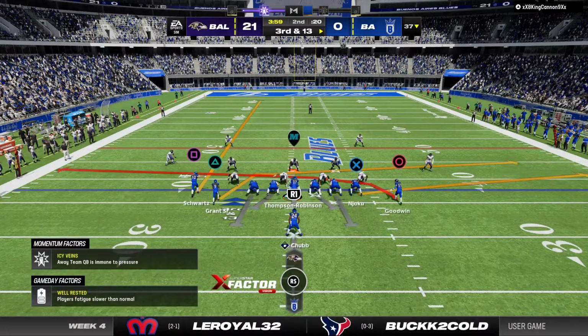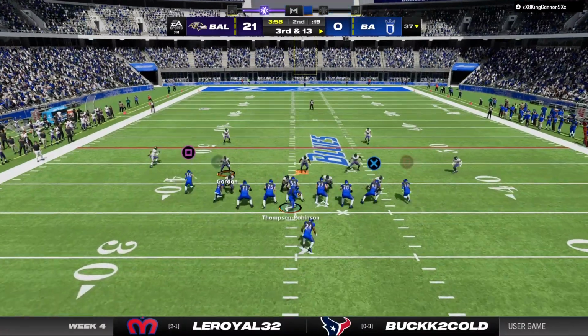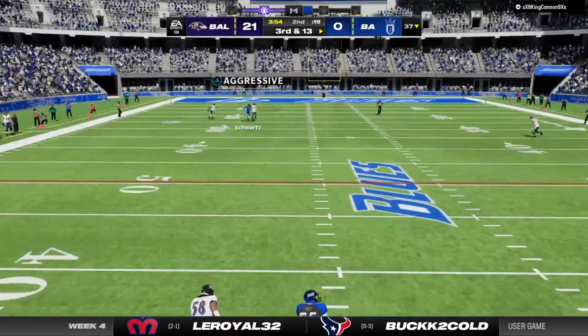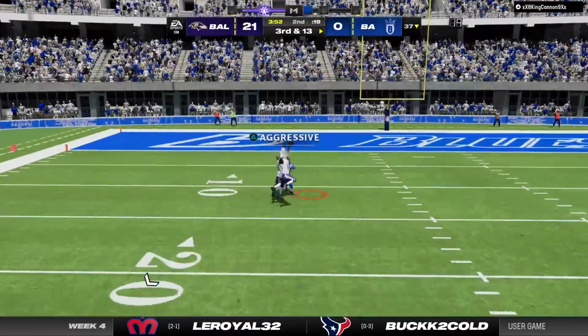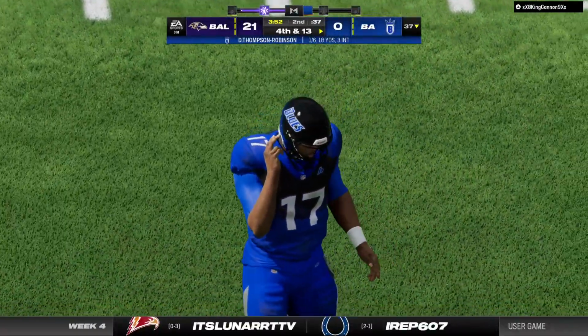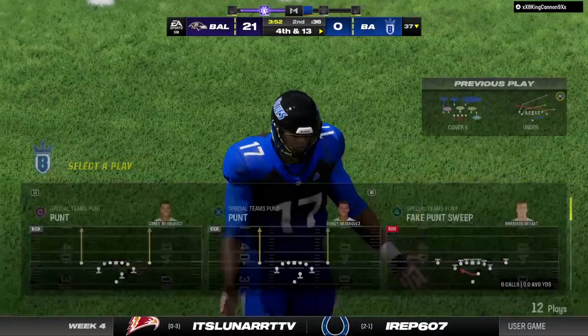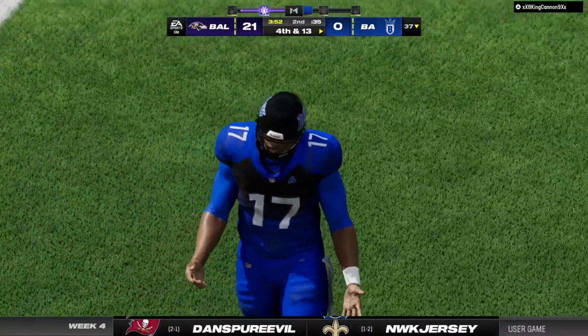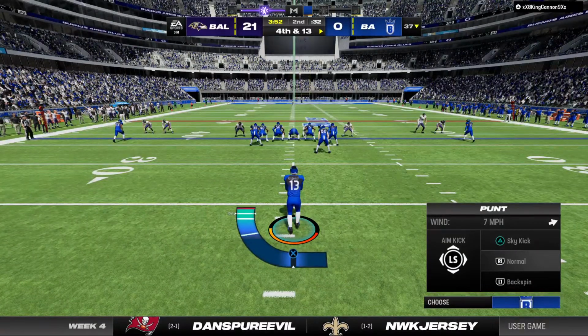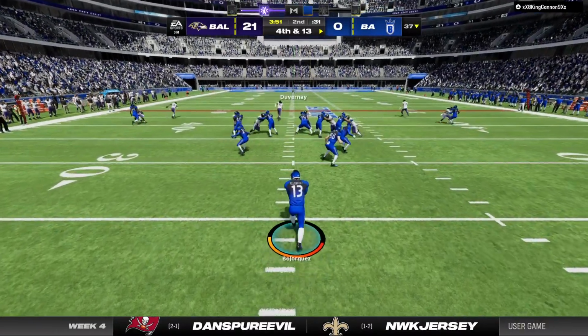70 Ranger, 70 Ranger. Go. Back to throw. He's going to launch this thing way downfield. And it's knocked away and incomplete. They geared up and took the deep shot downfield, but it turned out it wasn't one-on-one coverage. Extra defenders in the area, and that one winds up incomplete.